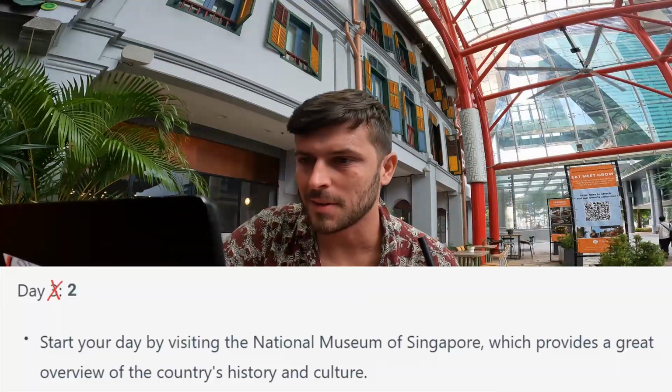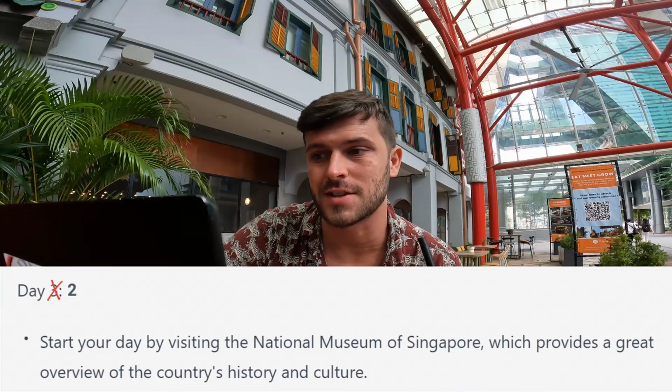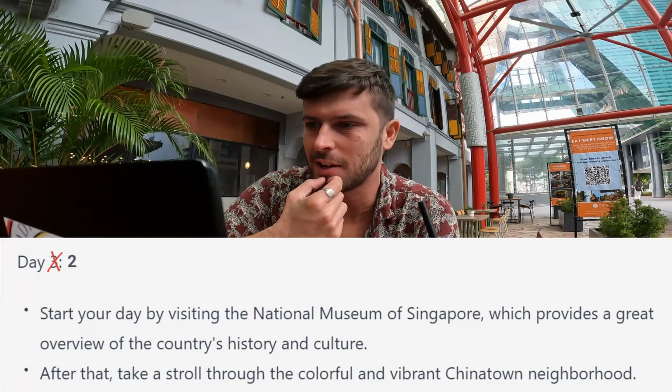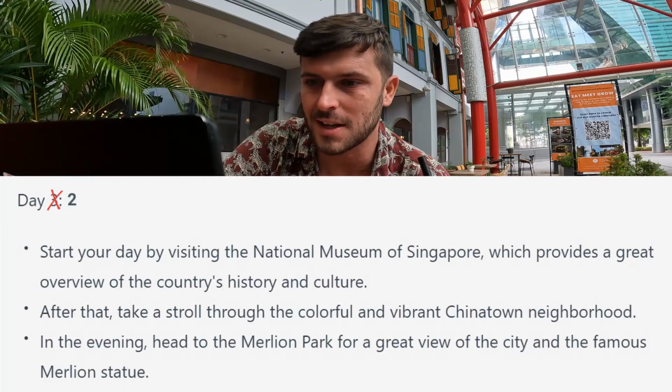Day 2. Start your day by visiting the National Museum of Singapore, which provides a great overview of the country's history and culture. After that, take a stroll through the colourful and vibrant Chinatown neighbourhood. And then in the evening, head to the Michelin Park for a great view of the city and the famous Michelin statue.